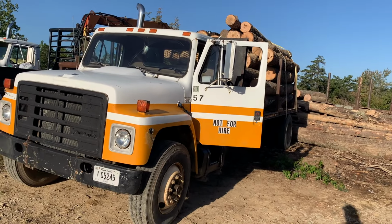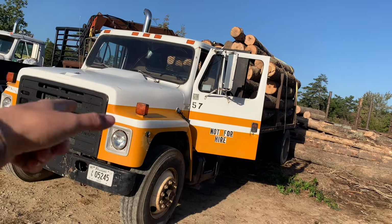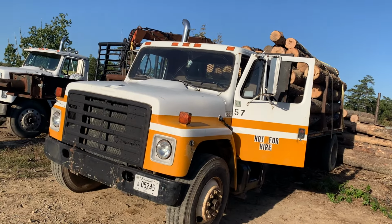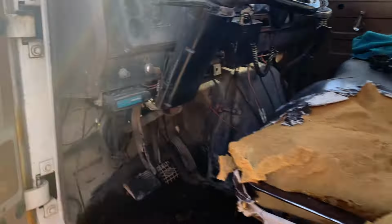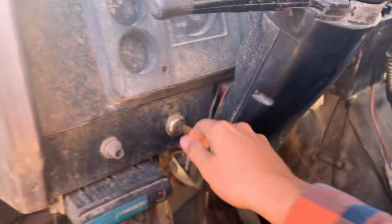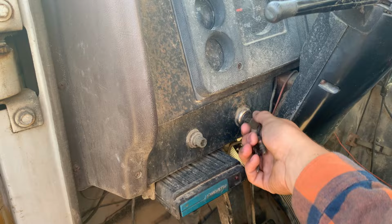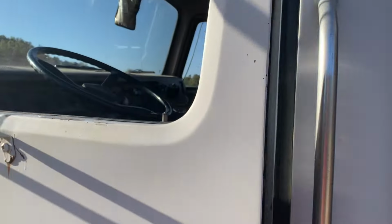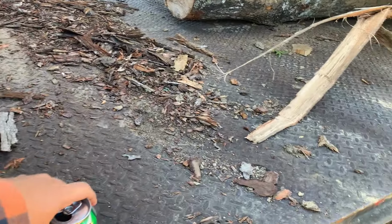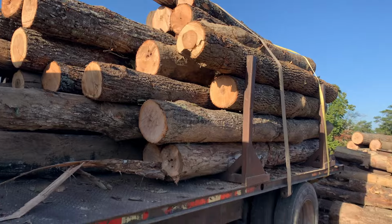Old 57 this morning. Gonna start her up, let's start building some air, check the straps, do a little walk around, and then we will get on the road. Not a bad little load.